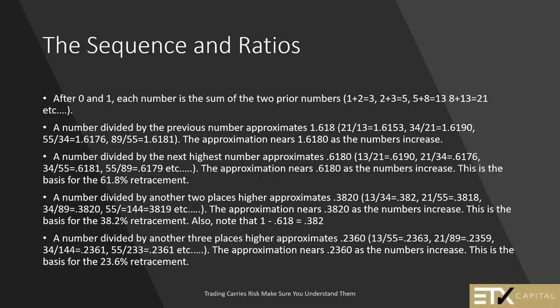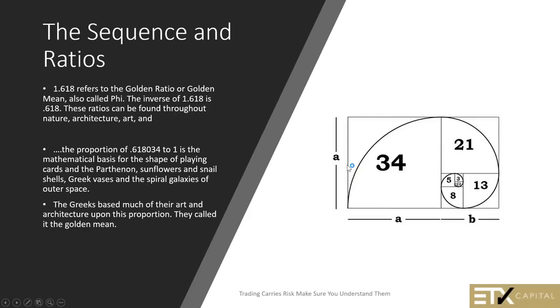So we have what we call a secondary retracement level, only because it's there and it's a minor support or resistance level at the 23.6. We have a major resistance or support level at the 61.8. Now, like I said, we put in 50% because it's a popular retracement level. And then we go all the way up to 61.8. We keep doing this by moving one number down, two numbers down, three numbers down, four numbers in the sequence.